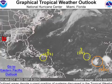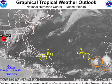Tropical weather, bunch of little notes out there, areas to watch. Hermine, of course, is inland. Man, Gaston is just having a hard time. The former tropical storm, convection is lacking. And it seems like dry air surrounding that is really hurting it. And the one, I guess, to watch is that wave over there in the eastern Atlantic.